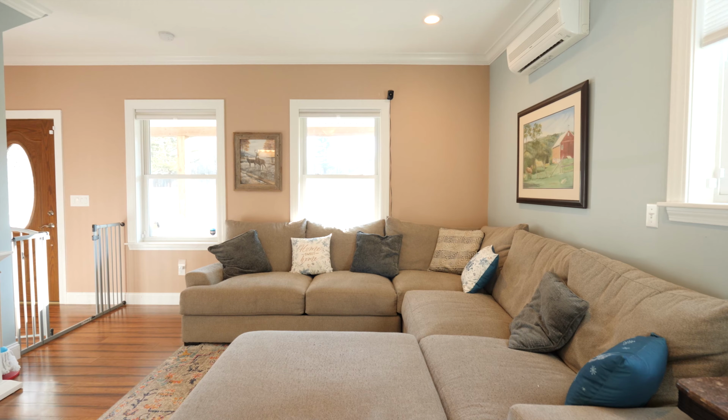Kitchen is like brand new. It has granite countertops, white shaker cabinets, stainless steel appliances. This huge island is amazing. It seats like 5 to 6 people.